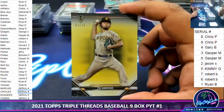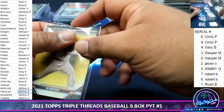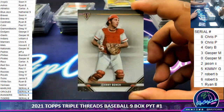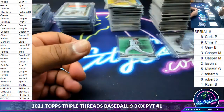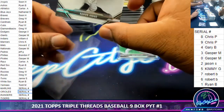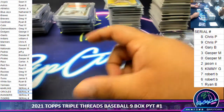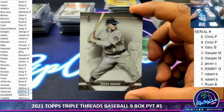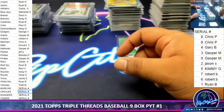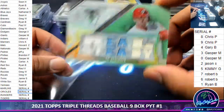Got a Darvish to 75 Padres. A Bench going to the Reds. My dumbass. Judge Yankees. Wagner Pirates. And the last two hits are JT Realmuto to 18 Phillies.